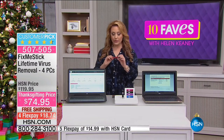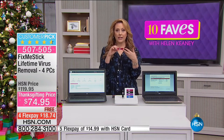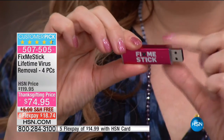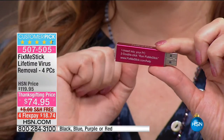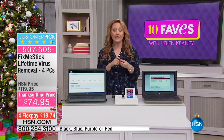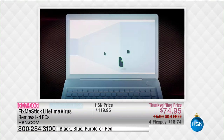So this is how you use a Fix Me stick, and I love this. I'd love for you to do a close-up on me right now, because this is basically the look of a thumb drive. You just take the cap off and put it in the computer. And if you forget how to use the Fix Me stick, guess what? The directions are right on the back. That's my favorite part about the Fix Me stick. Maybe I'm a little more tech savvy than the average person because I've worked here with electronic experts for the last 8 years and they've taught me, but I'm telling you, this is the easiest thing to do.